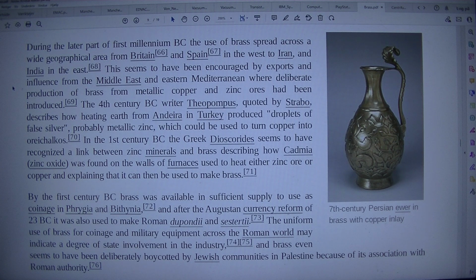The 4th century BC writer Theopompus, quoted by Strabo, describes how heating earth from Andeira in Turkey produced droplets of silver, probably metallic zinc, which could be used to turn copper into aurichalcos. In the 1st century BC, the Greek Dioscorides seems to have recognized a link between zinc minerals and brass, describing how cadmia, zinc oxide, was found on the walls of furnaces used to heat either zinc or copper, and explaining that it can then be used to make brass.